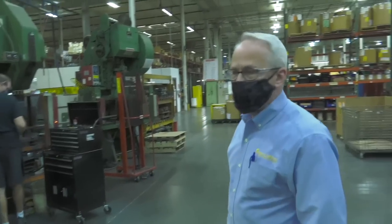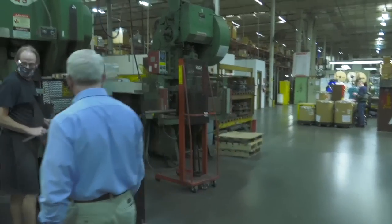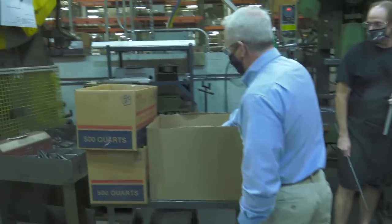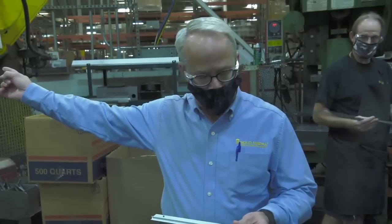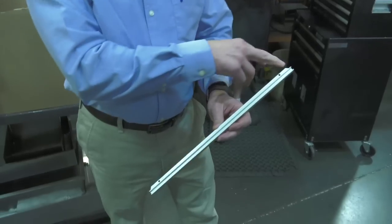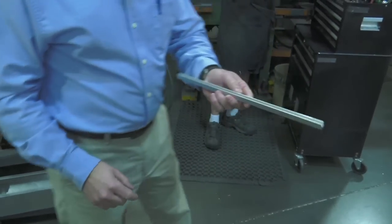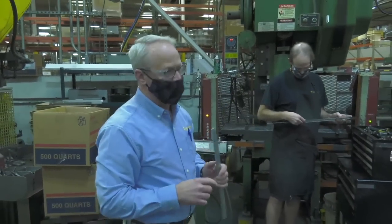We have a small punch press operation, and today we're making glass extrusions. These are extrusions that were cut to length over where we just were by the cages, and then Ken's punching them to put the holes in them and to knock the ends off. And these are frames for the glass that goes into a popcorn popper.